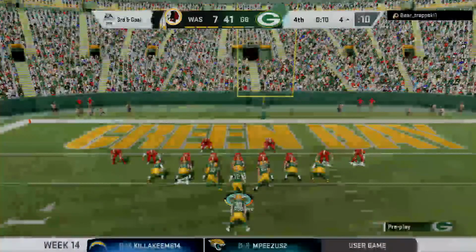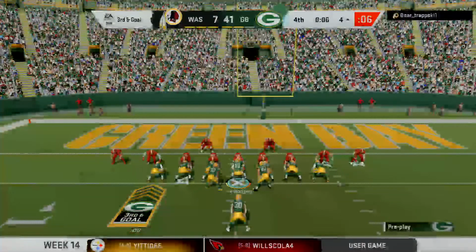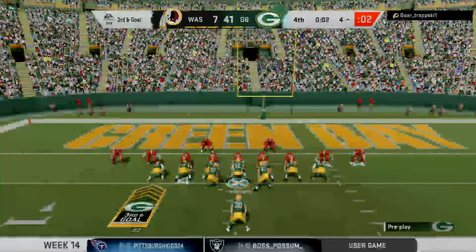They need to reverse the trend. The last 2 plays have gone backwards. Now it's 3rd and goal. They're not ready for this. They still playing soccer. Y'all playing the wrong football.